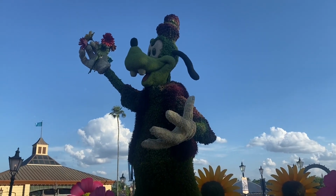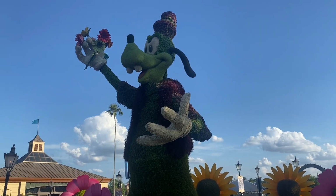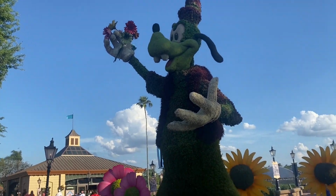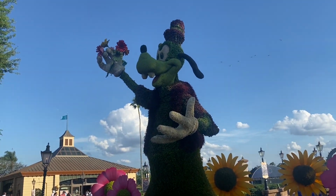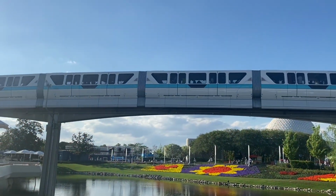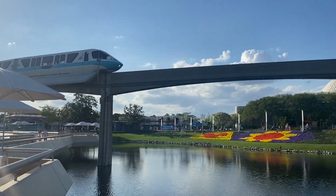Alrighty guys, right at the start of World Showcase, right between Mexico and Canada, probably the biggest topiary they have here for Flower and Garden is going to be, I would guess, this 15, 16 foot tall Goofy, who is holding a bunch of flowers in his hand, just waiting to greet all the guests and come in front and take a picture with him. Love Mr. Goofy. Good old monorail stopping by. Always lovely to see the monorails in action here at Epcot.